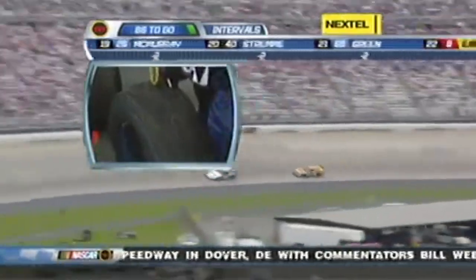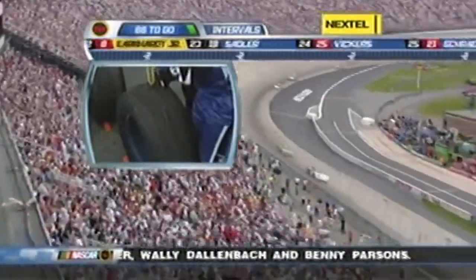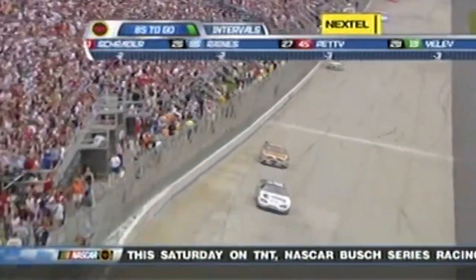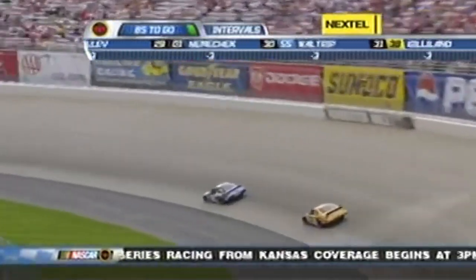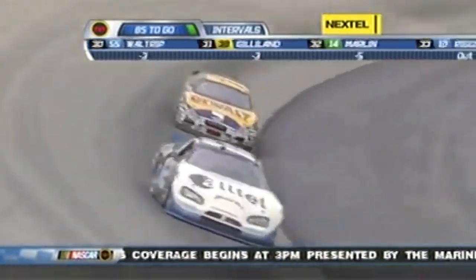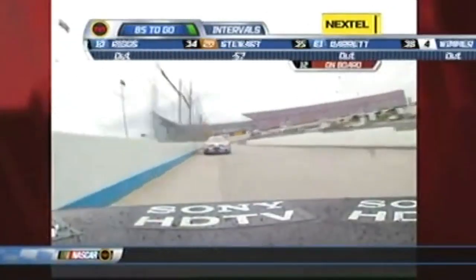He was just so loose. The right front had extreme wear as well. Because he was fighting that tight, loose condition, they lost 2 laps. This could definitely be the end of his chance for a good run today. Now he's just trying to get his laps back. Got a lot of work to do. Only 85 laps to do it.